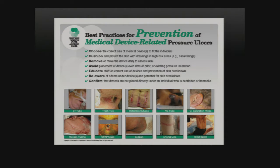Now respiratory is very much on board with us. They have been given some new CPAP masks that don't ride on the bridge of that nose. So if you have any question, by all means, get a hold of respiratory and wound care, and let's see if there's something that we can better fit our patients so that they don't develop a pressure injury related to a device.